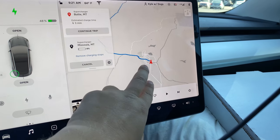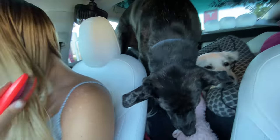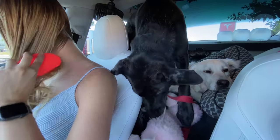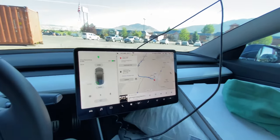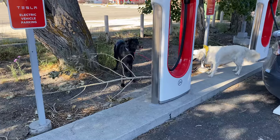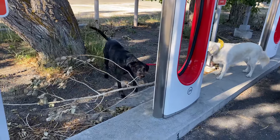I need to rearrange the dog's area in the back to give them a little bit more room. Right, buddy? You can always use more room playing with this toy. And then we'll be off to Missoula. Got yourself a stick, buddy? Yeah, that's nice.